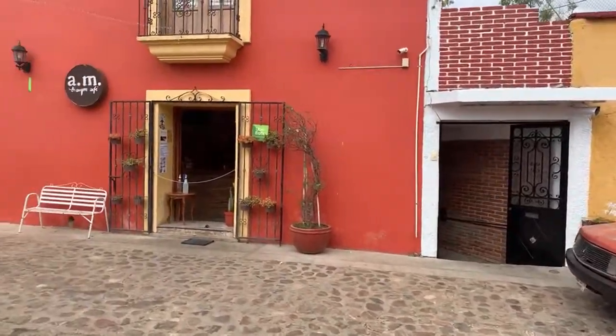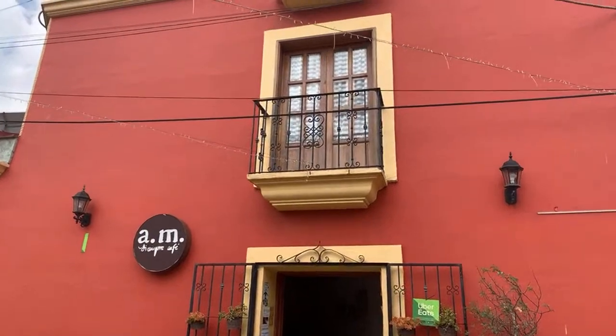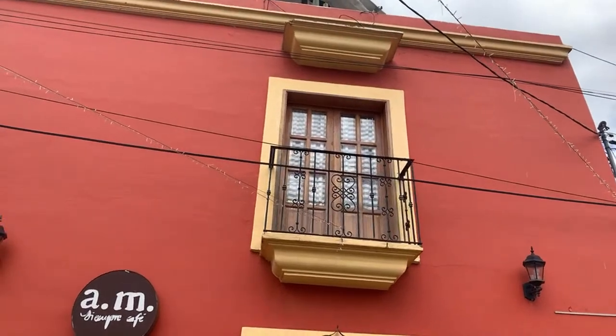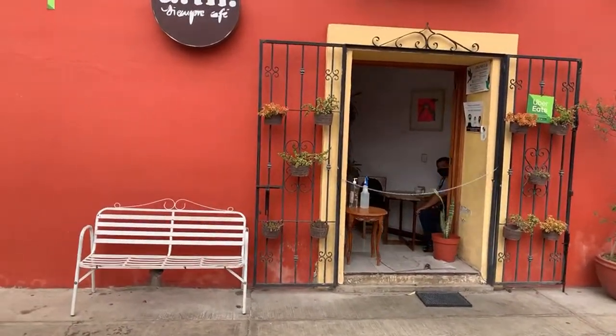There's a house in this one. Yeah, there's a house up above here. I think it's not a house, I think it's more like a room for rent. But it's so cute also, and you'll get breakfast every day in the morning. Cafe.